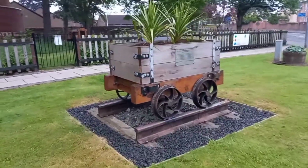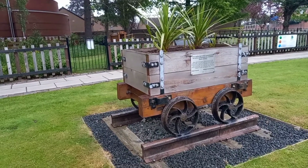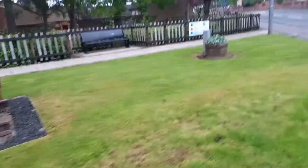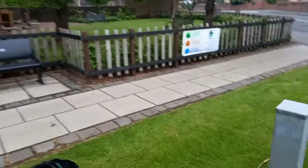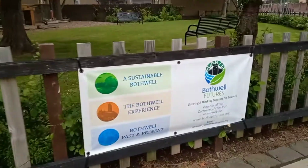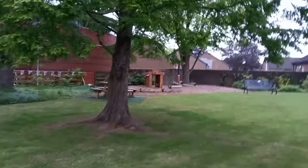And this is a replica coal hutch, and it commemorates the miners of Bothwell who worked at Castle Colliery. And they've made a little garden here, there's a memorial to the colliery. I think there's a little play area for the kids.